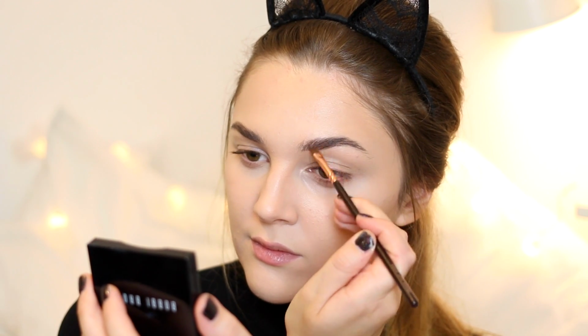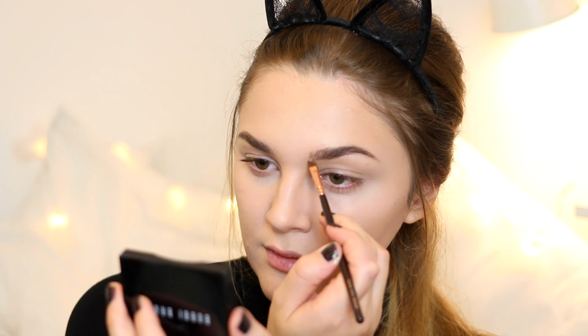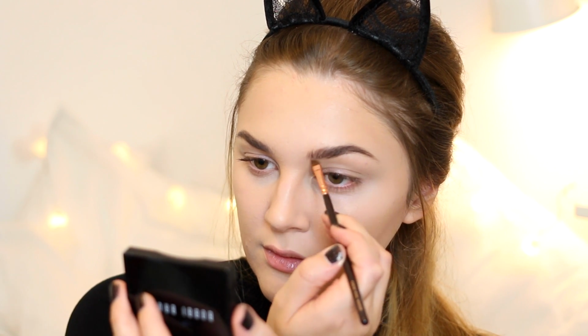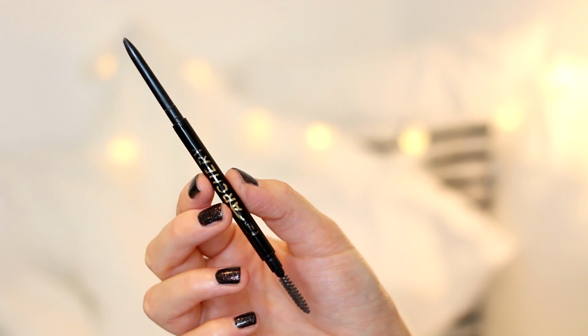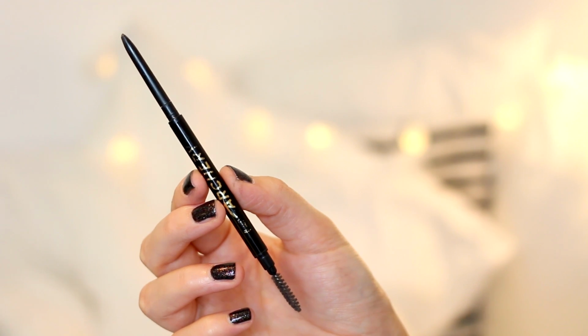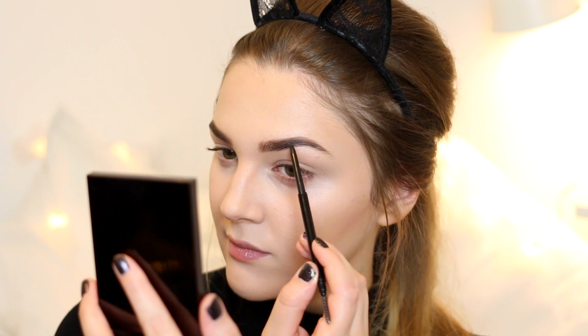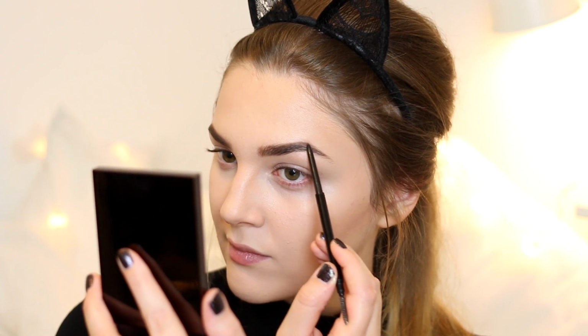I like to use a powder first of all just to kind of get rid of any sparseness, any gaps, any little patches of skin that are showing through, and really work it through my whole brow, and then move on to something a little bit more defining like the Soap & Glory Archery pencil, which I kind of just use to really accentuate the arch of my brow and make the tail a little bit longer.